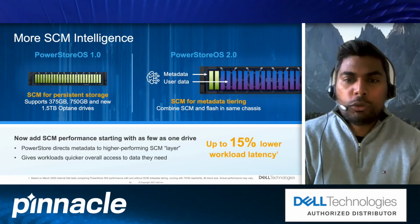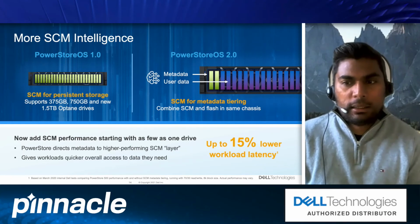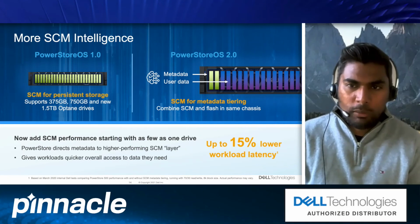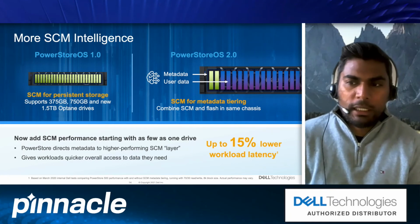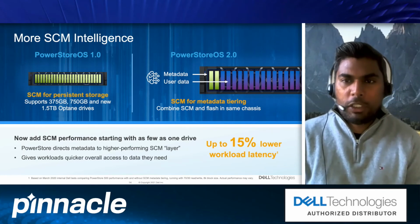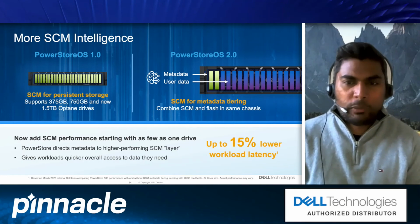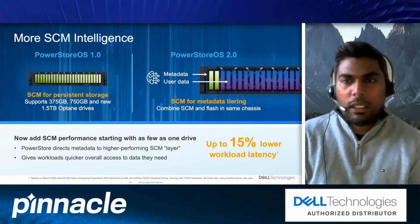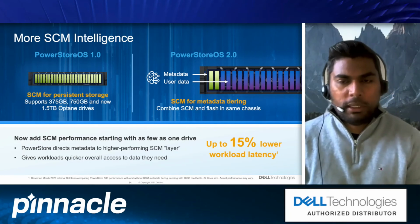And now with version 2, we're adding the capability of adding SCM as a metadata tier within a PowerStore deployment, right? So we can combine the SCM drives and the NVMe flash drives in the same chassis. In version 1, we couldn't do this, right? If you started off with NVMe, you had to stick with NVMe. If you started off with SCM, you had to stick with SCM in the base enclosure, right? So we can now mix SCM with the NVMe drives to give that additional layer of metadata tiering for customers that want that little bit more performance in their environment.